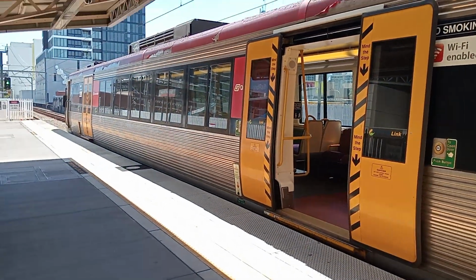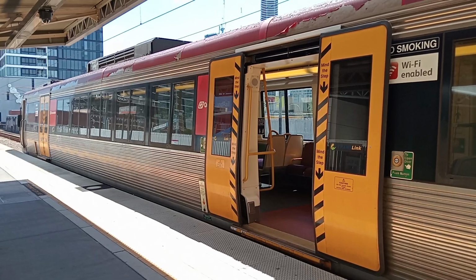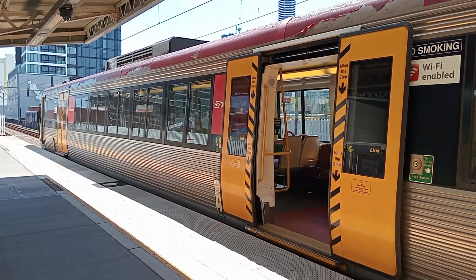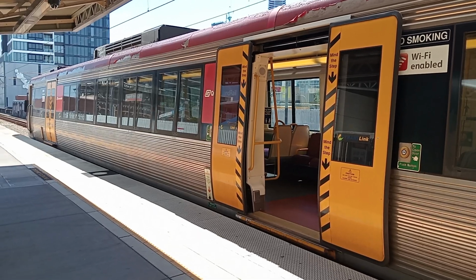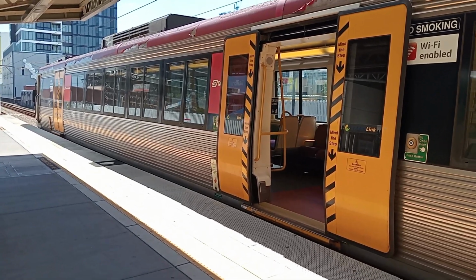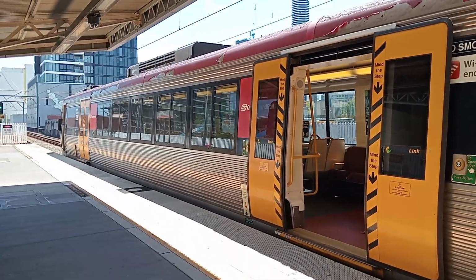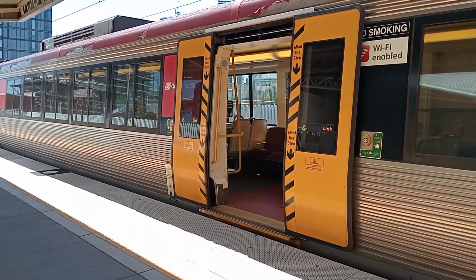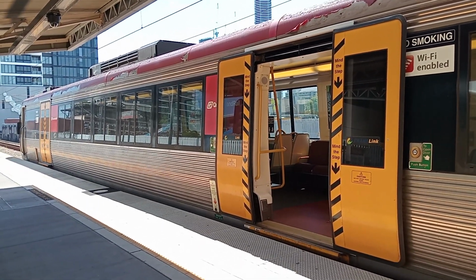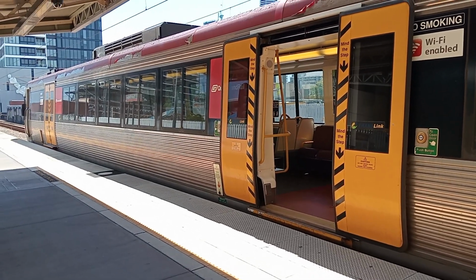Shorncliffe's not an engine, yeah. Okay, that's what it was. Shorncliffe. IMU 180 now departing for a... Doors closing. Please stand clear. Ferny Grove service.